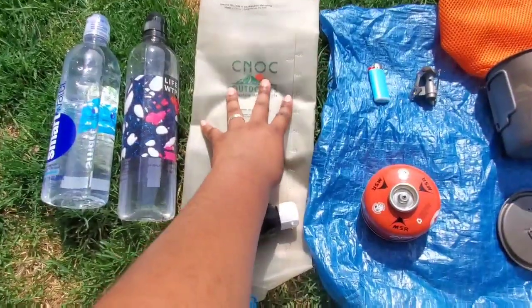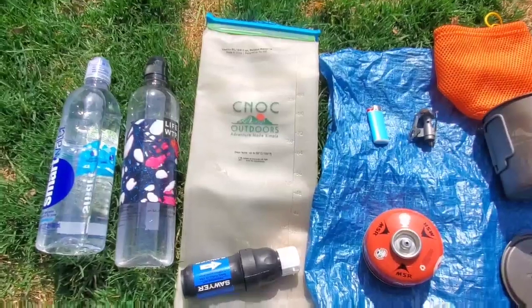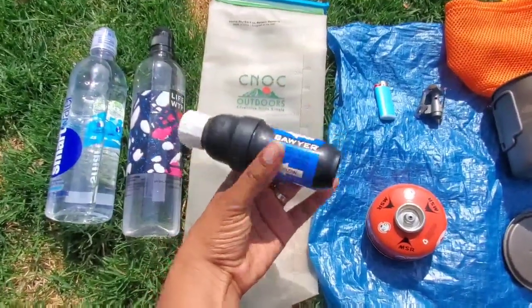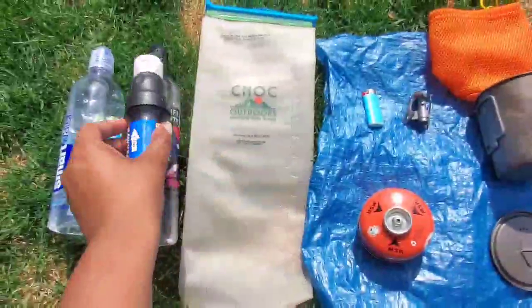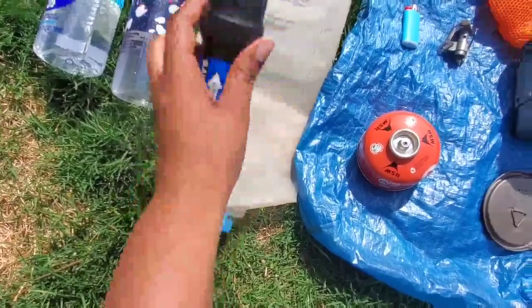And then I have this Knock bag, which is a 3-liter bag that allows me to carry extra water. And then the ever-present Sawyer Squeeze. You know, not much needs to be said about that. Awesome water filter. Can screw onto either of these and onto this bag, which is why I have it. Okay.